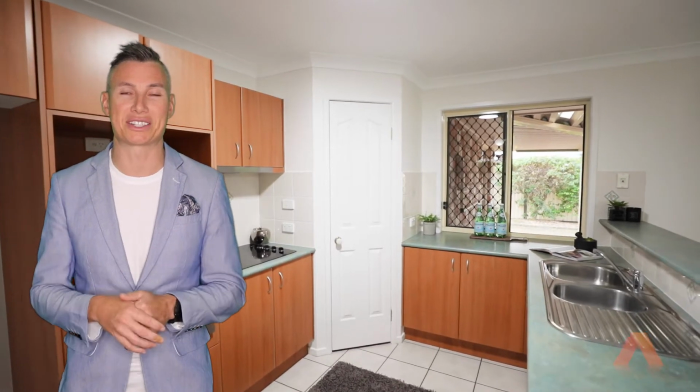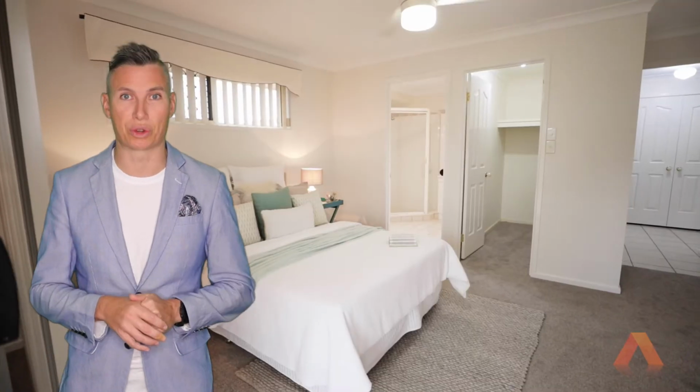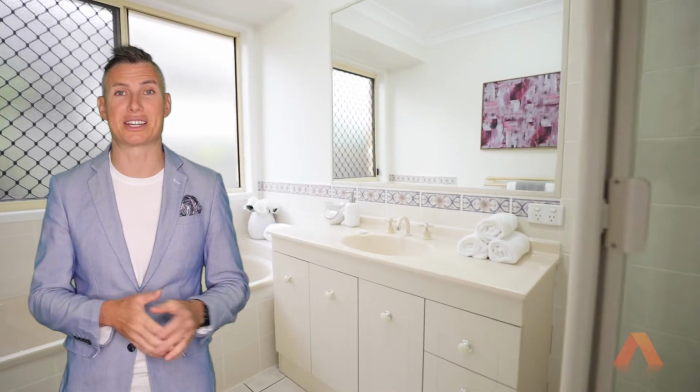But what really takes center stage is the kitchen and the second living area, which also has ceiling fans and air conditioning. Now, the master bedroom is positioned at the rear of the home, but it also has a walk-in robe and ensuite as well. But what I love about where this is positioned, it has a nice glass sliding door direct to the alfresco that's situated just onto its right-hand side. So you've got direct access from the parents' retreat straight to outside.